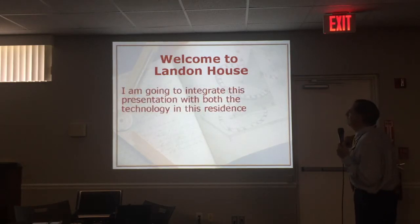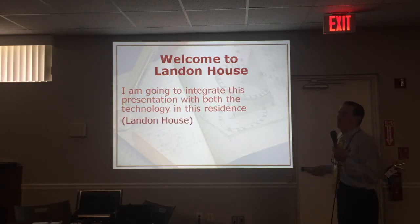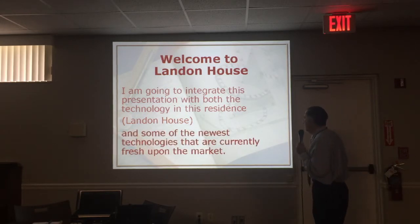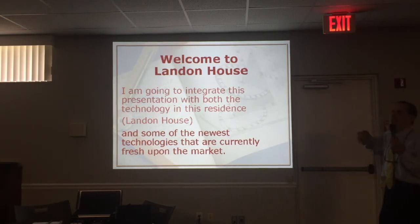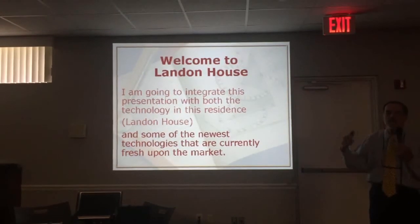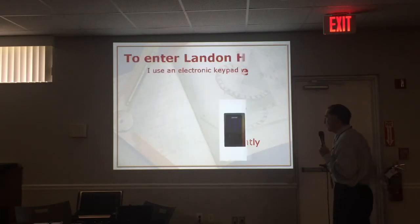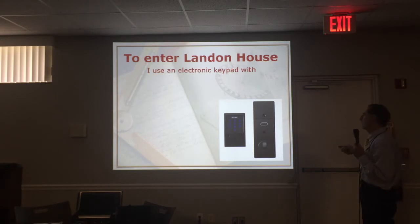So I am going to use my condo as an example of what I used to go through, moving it from the laboratory into living facilities. So welcome to Landon House. This is what I call my residence. What we're going to try and do here is look at what's going on currently within my living quarters and some of the new technologies that are just going on the market, the new things that are about ready to come out. We'll be bouncing back and forth so you can see how it works together.